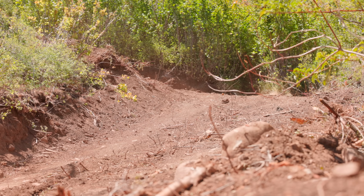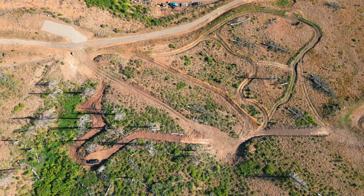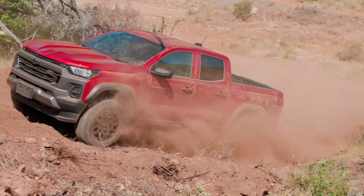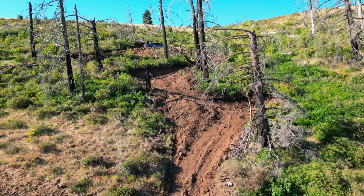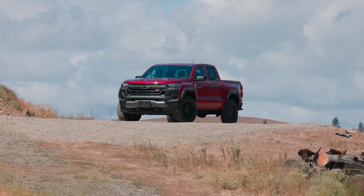And I am expecting some tricky situations. You see, this is our mountain playground. In here we have a variety of trails mimicking real-world challenges. We have hard dirt, soft dirt, rocks, logs, and lots of very steep climbs. So we're going to start with something that's on the easy side. We're going to go up the Rattler.